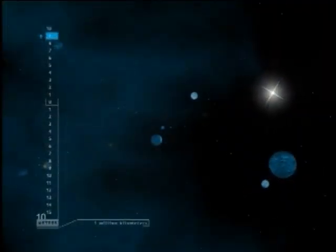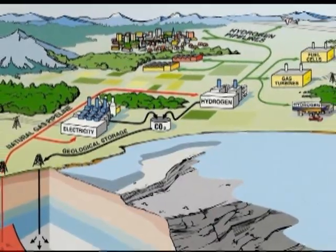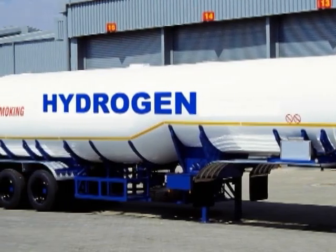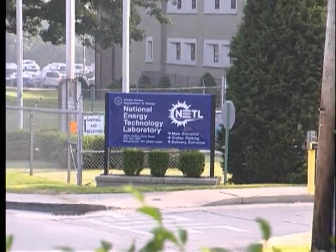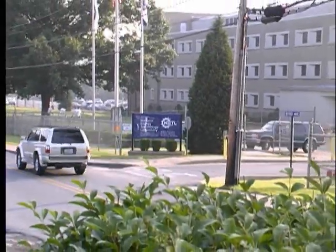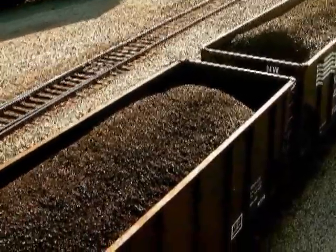While hydrogen in its myriad forms is the most abundant element in the universe, producing pure hydrogen gas is difficult and expensive. And once it's produced, hydrogen delivery and storage present additional challenges. To meet these challenges, the National Energy Technology Laboratory oversees a research and technology development program to advance the production and use of hydrogen from coal. Since America has vast coal reserves, coal is the likely choice to produce large quantities of hydrogen to meet the nation's energy needs.